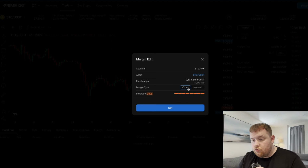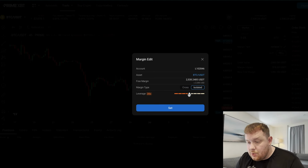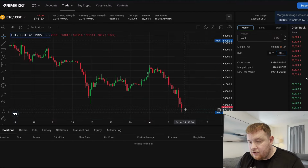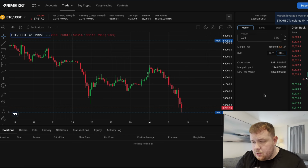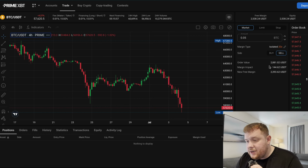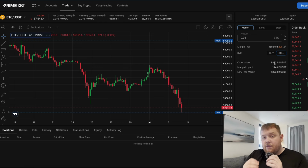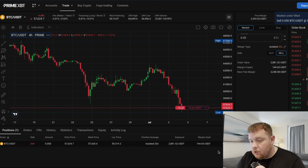So if you wanted to do cross or isolated, I personally want to do isolated. We can see right there, I'm going to go ahead and select 20X, click set, and we can see right there, after 0.05 Bitcoin, the order value is $2,881, margin impact $144, new margin fee 2,393. So I'm going to go ahead and open this trade right now, click place sell order.